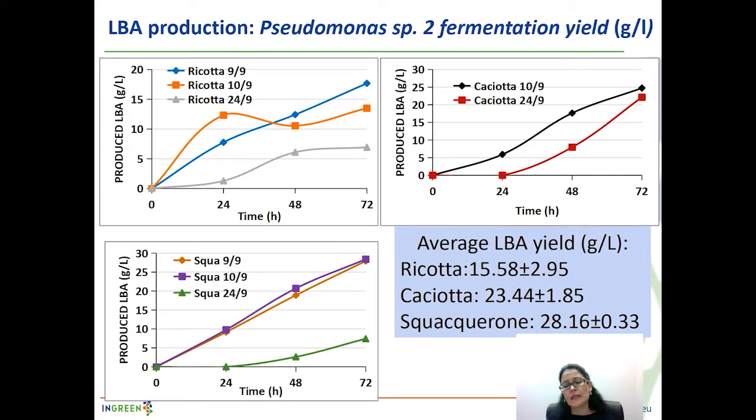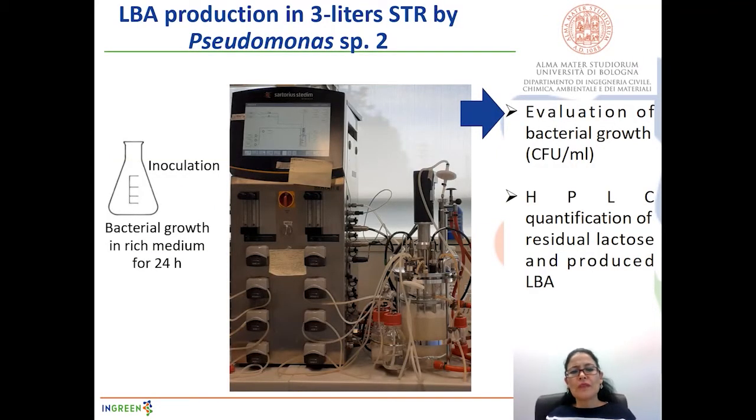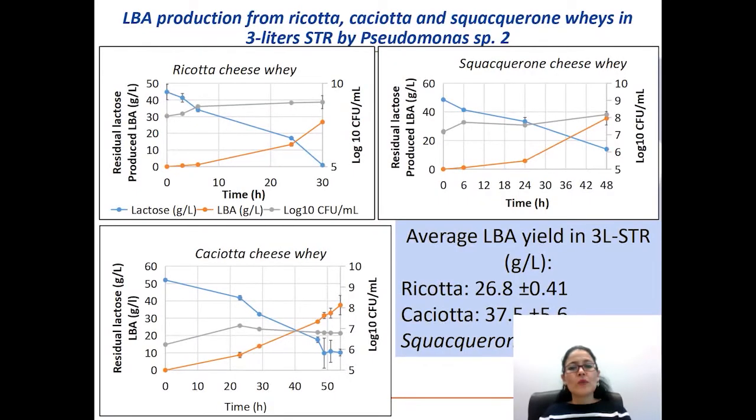for the production of lactobionic acid in a stirred tank bioreactor. For this purpose, the strain was grown in a rich medium for 24 hours before being used for inoculating the fermenter. The process was monitored through the evaluation of bacterial growth, as well as through the quantification of the produced lactobionic acid and the residual lactose. Using different whey batches deriving from different cheese making industries, it was possible to achieve a significant improvement in LBA fermentation yield, reaching up to 37.5 grams per liter.